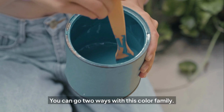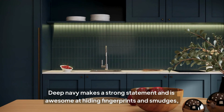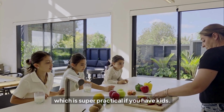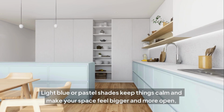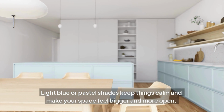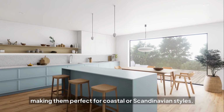You can go 2 ways with this color family. Deep navy makes a strong statement and is awesome at hiding fingerprints and smudges, which is super practical if you have kids. Light blue or pastel shades keep things calm and make your space feel bigger and more open, making them perfect for coastal or Scandinavian styles.